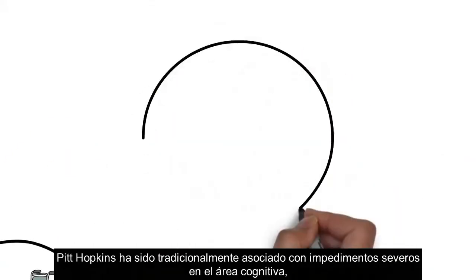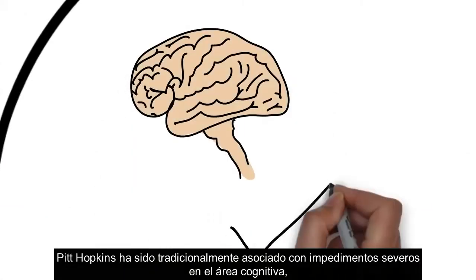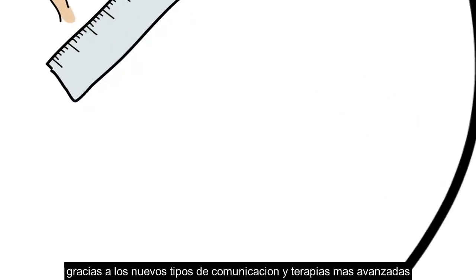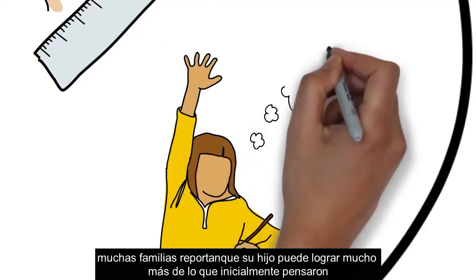Pitt Hopkins has traditionally been associated with severe cognitive impairment. However, true intelligence is difficult to measure given motor and speech difficulties. Thanks to augmentative communication and more progressive therapies, many families report that their child can achieve much more than initially thought.